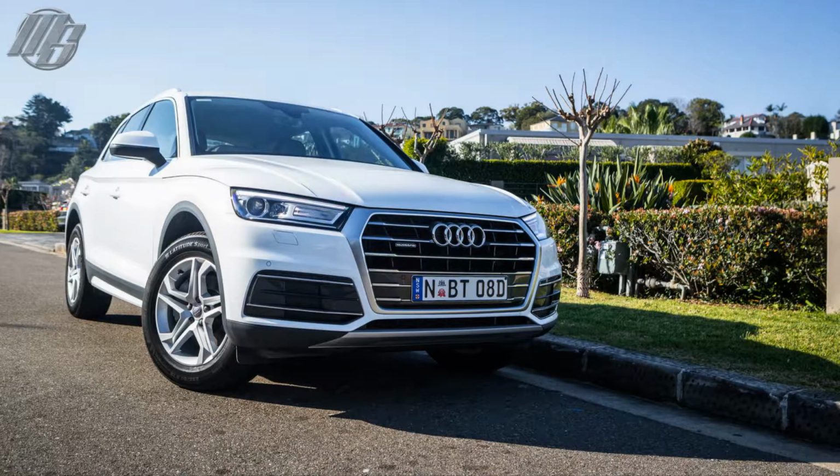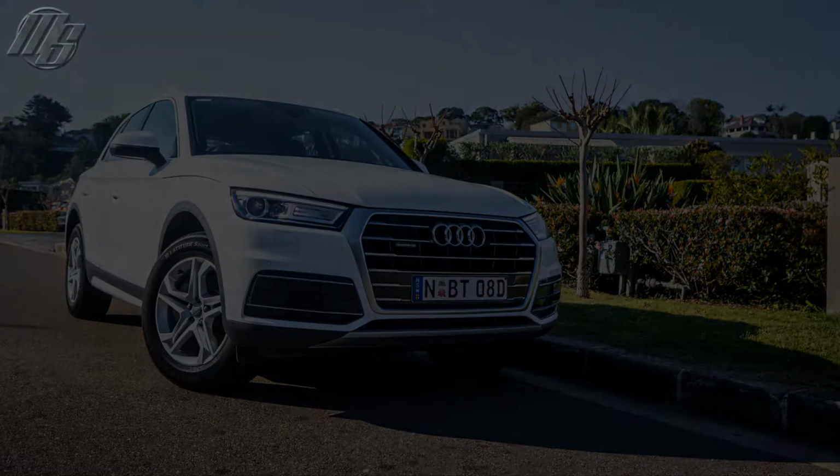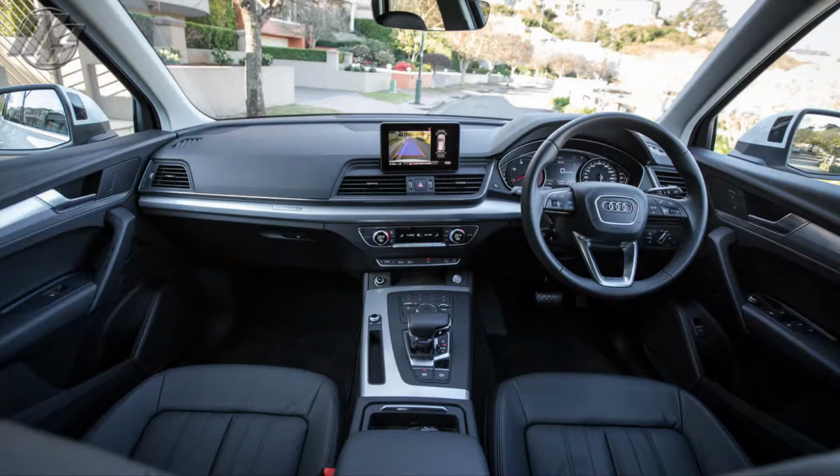Dubious hesitation from dual clutch and diesel engine. Steering lacks any meaningful feedback. Ride could be better considering high-profile tires. Rear seat space is lacking for the class.